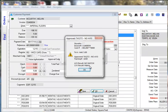And in this case, as you can see, I did get a no match on the AVS, and I get those warnings. I get my yield or caution sign instead of my normal green check mark, but indeed it does push the transaction through because I've gotten an approval code.